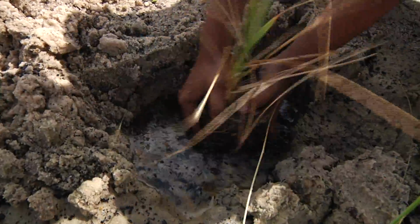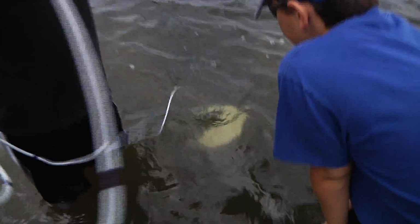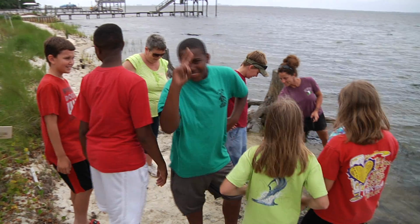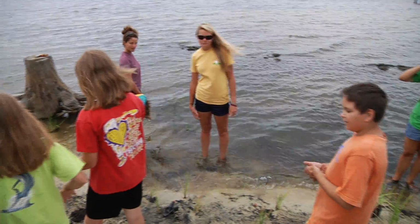It was a great experience, and just giving them a hands-on lesson and getting them interested in science is something that's very beneficial to them. Kind of gives kids an understanding that science isn't just working in a lab. There's a lot of outside field work. The school kids aren't the only ones who benefit from the program.